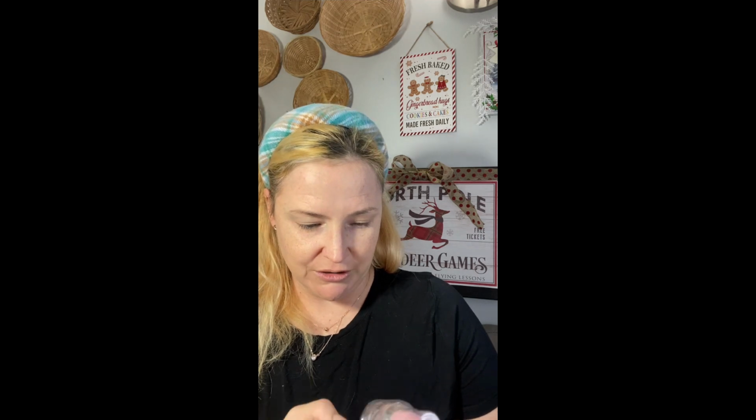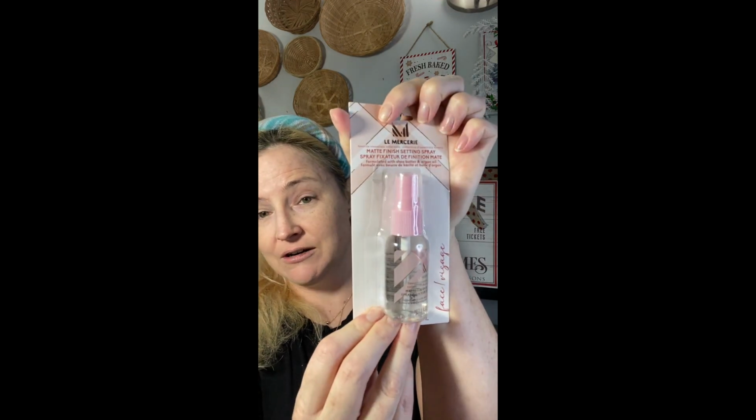You know what, guys? It looks better on that side. Yeah, it says it's supposed to set it and control the shine. But yeah, it is, and it looks brighter. So then we also have this matte finish setting spray formulated with shea butter and argan oil from the same brand as the foundation, the Le Mercier. And this says to shake the bottle.